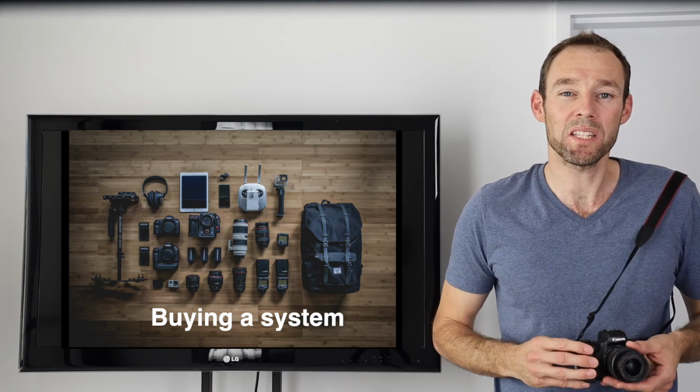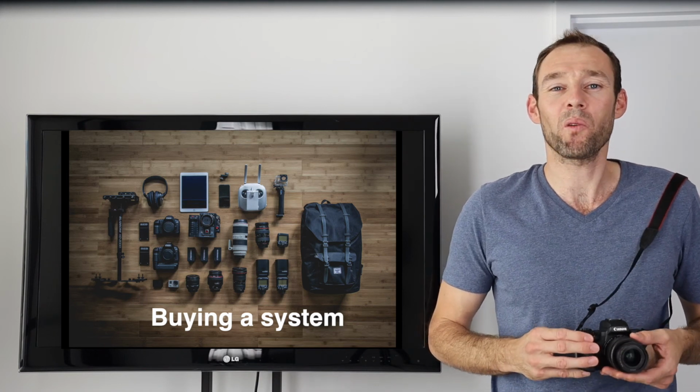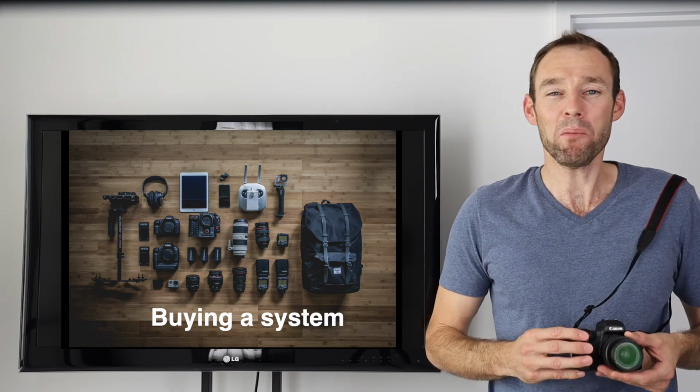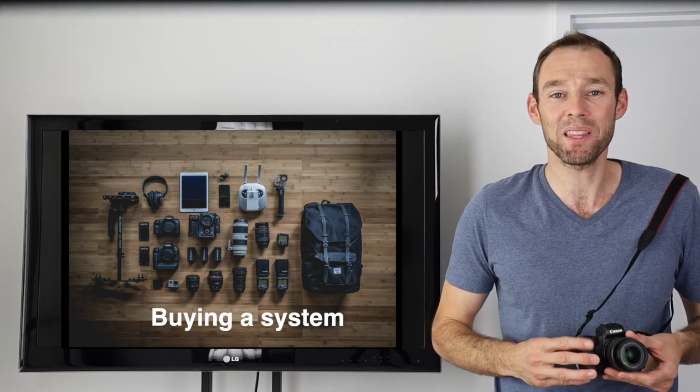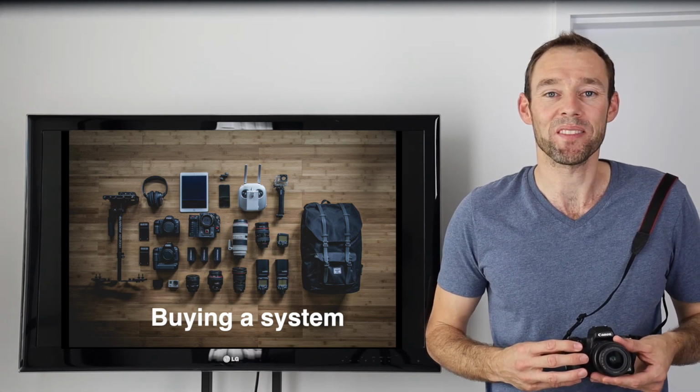You should also consider spending more money on lenses rather than on cameras. People often don't realize how important the lens is for getting sharp, beautiful images. Cameras are like computers and most of us will upgrade them every few years, while good lenses can potentially last a lifetime.